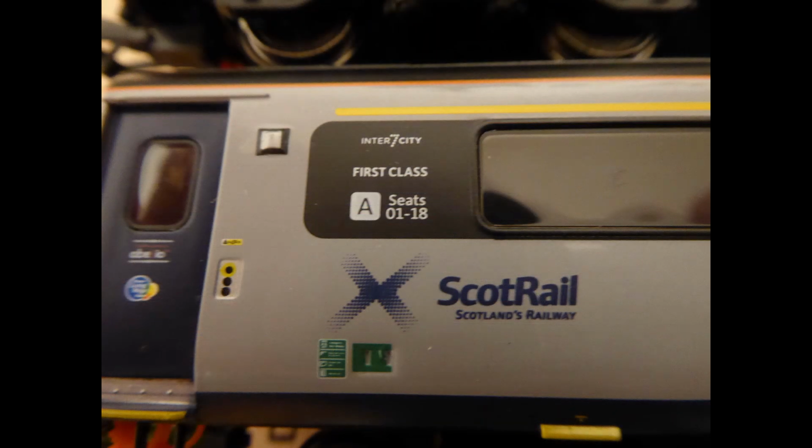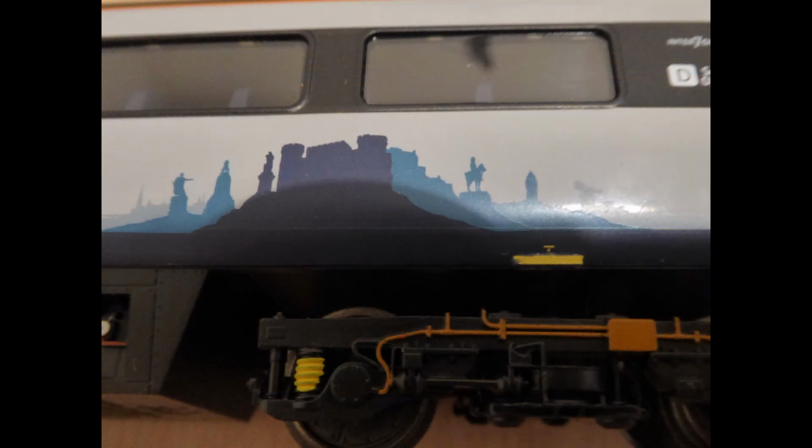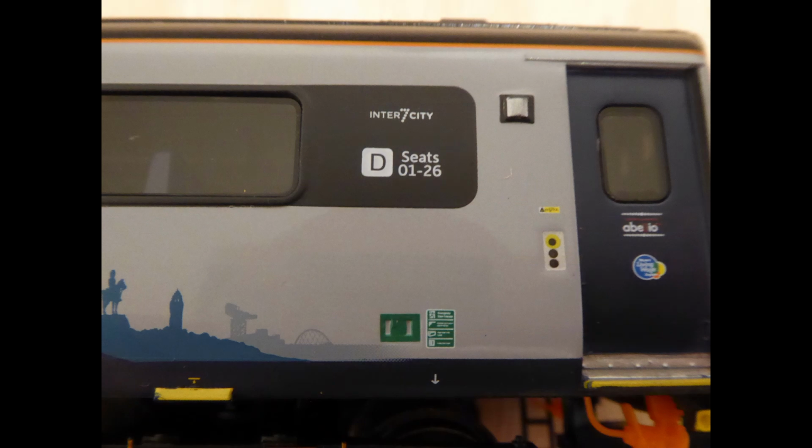Some of the detailing on it really is exquisite. They've applied it and it just looks almost three-dimensional, the tiny little buttons at the door and things like that. So let's enjoy some running sessions now.